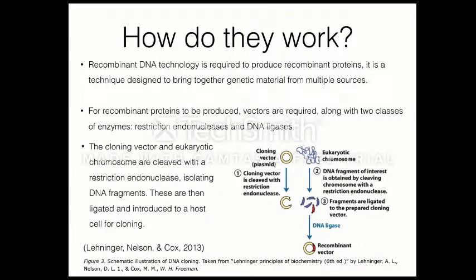Recombinant DNA results from the use of molecular cloning in the lab. It is a technique designed to bring together genetic material from more than one source. This is possible as the DNA from all organisms shares the same chemical structure, differing only in the sequence of nucleotides. Proteins that result from the expression of recombinant DNA are called recombinant proteins.